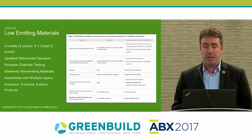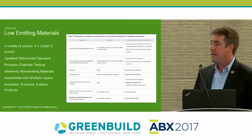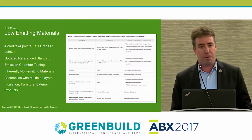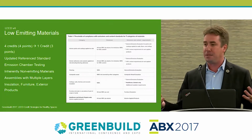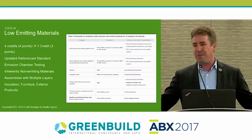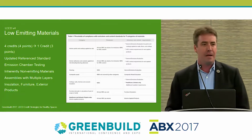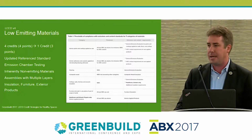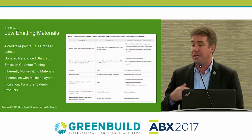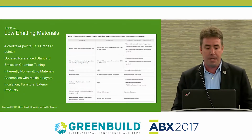There's also a recognition of inherently non-emitting materials that primarily deals with flooring, things like stone and untreated lumber, which simply have no emissions profile. In the past, frankly, project teams have struggled with that. How do I do emissions testing on a stone flooring? This is all custom stuff. It's not something that I'm going to pay to have an emissions test on, but there's no VOCs in that. So again, this is where LEED, LEED v4 I should say, is both getting more stringent, but also trying to work with the realities of what happens in the marketplace.